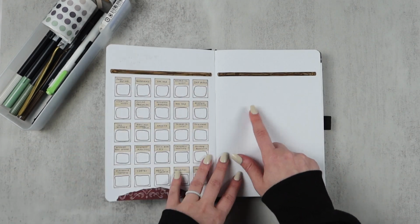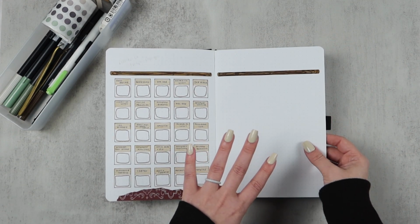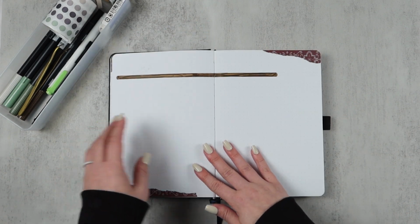This page over here is going to be for the diverse baseline challenge that I'm doing. I just still have not figured out how I want to set this up. I don't even have anything sketched out over here.